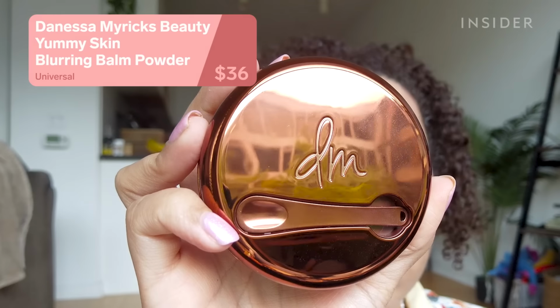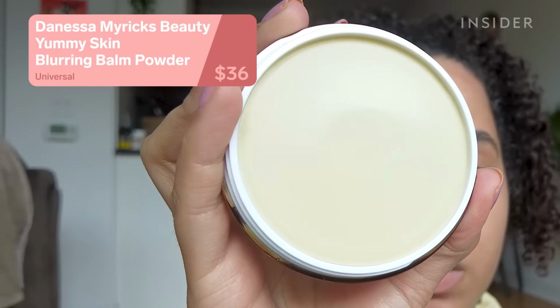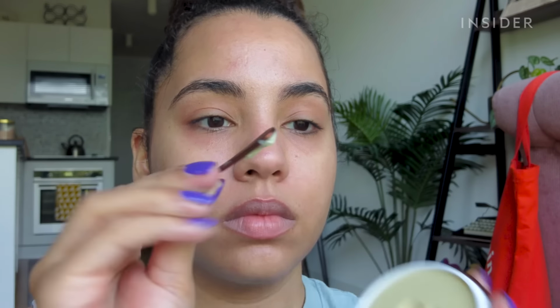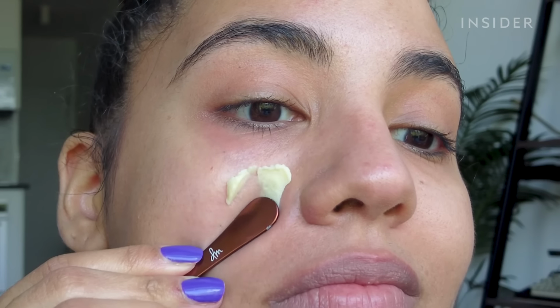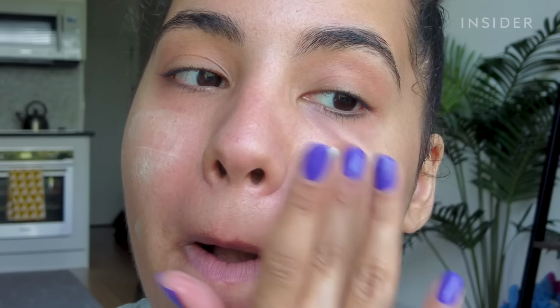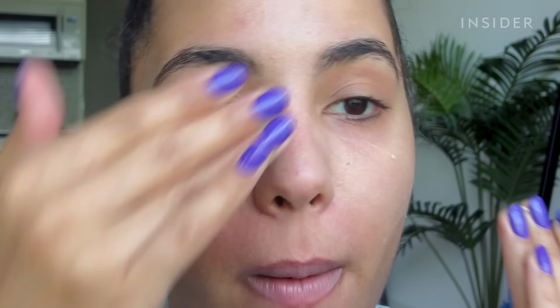Danessa Myricks Beauty just released this skin blurring balm powder. I got the universal shade, which is translucent, and I also got the shade 4. So you can use this as a primer, concealer and contour, a foundation, or it can be used to set your foundation. I first tried the universal one as a primer under my go-to foundation. The texture is kind of strange. It blends in easily like a balm would, but it dries down to like a soft matte powder finish.